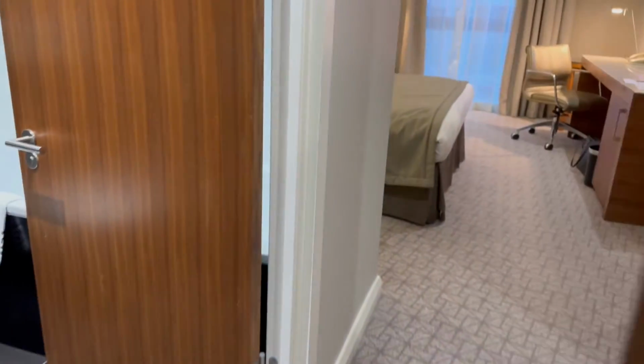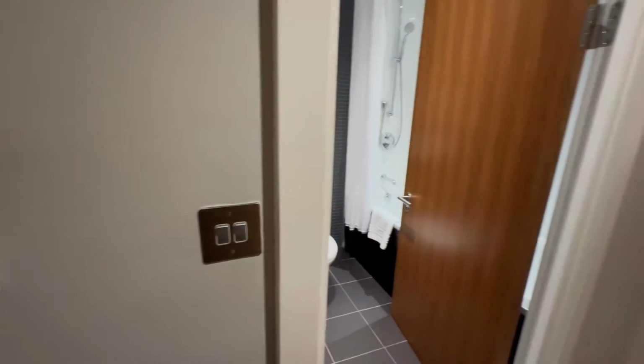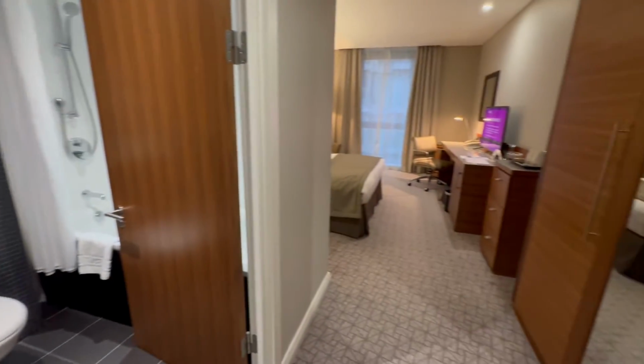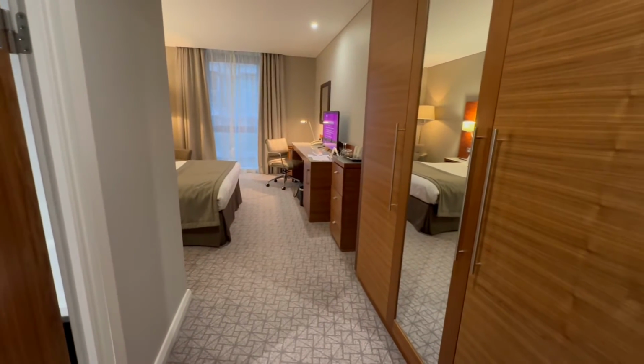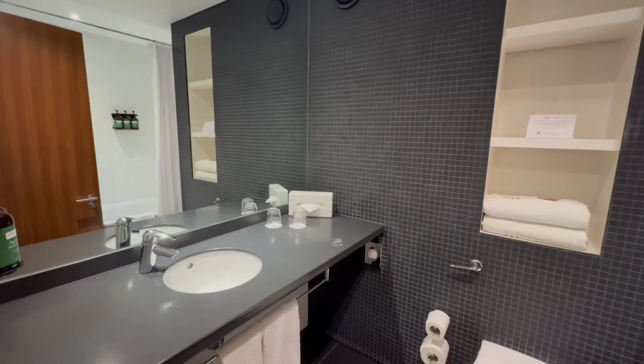So just tapping in my key card, and as you open the door you see that the bathroom is on the left hand side, and then you've got the main bedroom as you are looking straight ahead. So we're going to start off with the bathroom as I normally do.